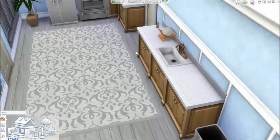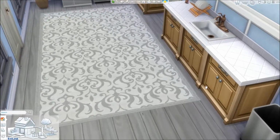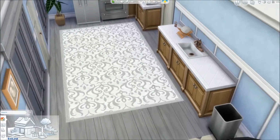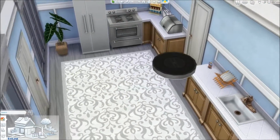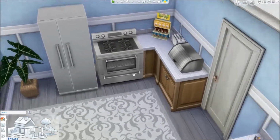Over here, I went with a tiled countertop. I thought it fit with the countryside theme a little better than a stone countertop. I did go with updated appliances, though. I know she's an older lady, but it just looked better in here. It pulled the room together better than some of the white appliances. I like the stainless steel.